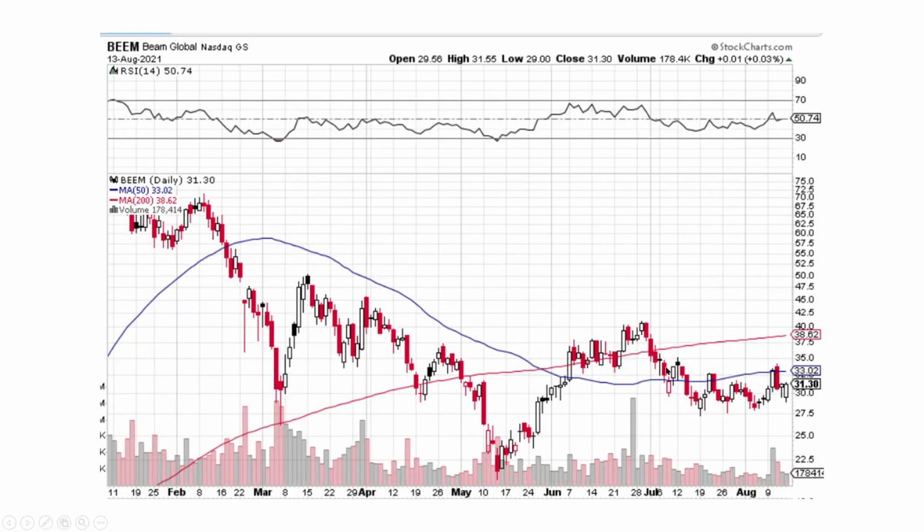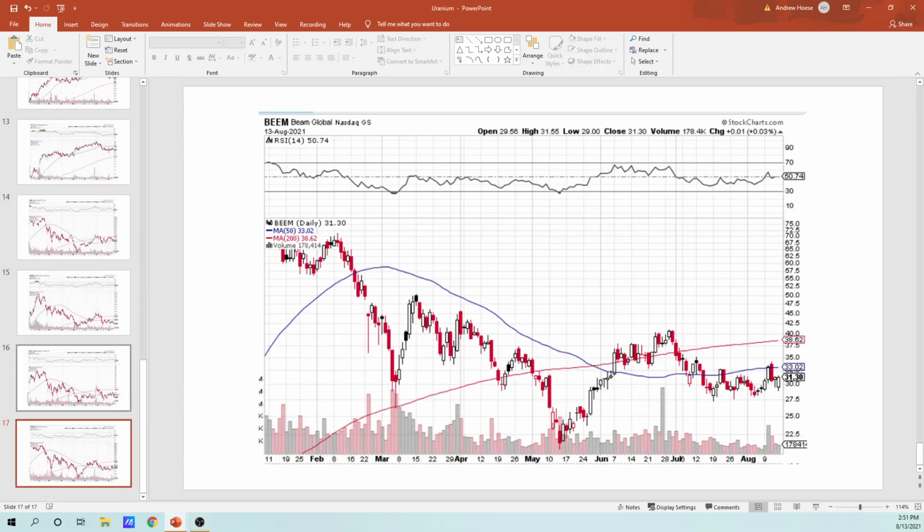Here's Beam Global. This one, I guess, is shorted to the hilt. And remember, guys, I don't have that much money in these. These are small percentages. If it were to take off, it'd be pretty fun to ride this thing higher pretty quick. And I'm just hoping that the short sellers get squeezed here. That's kind of what I'm going for.